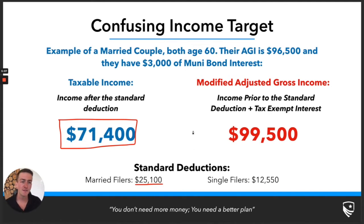Now, modified adjusted gross income is a completely different income target. And again, this is what your premiums are based off for Medicare.